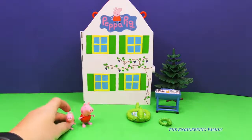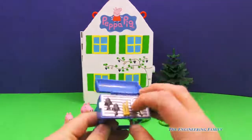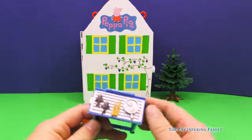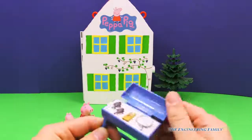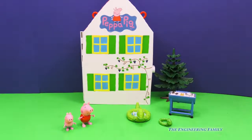And then there's the house. Right there, and look, it comes with a grill, and it's got some fish on it, some corn on the cob, and those look like eggs. And then when they're all done, you can close it up. I like to grill food on the grill, or some people call it the barbecue. Either way, I think it's lots of fun.